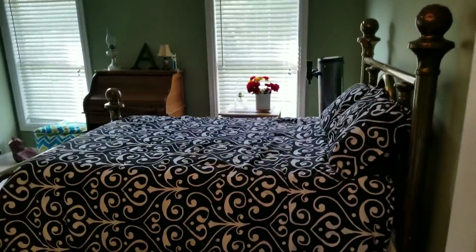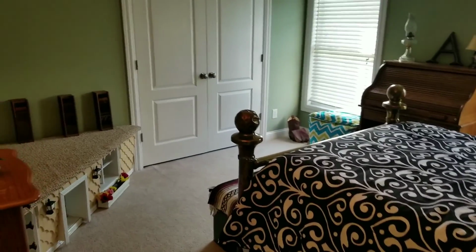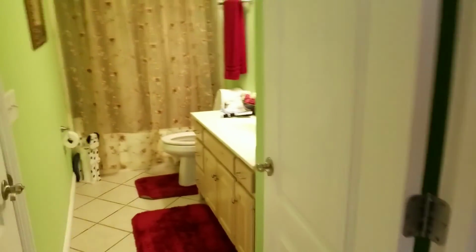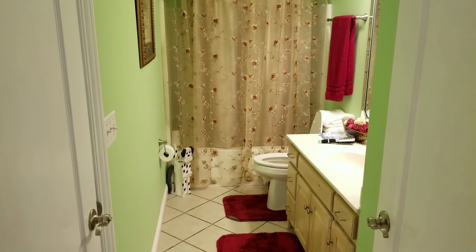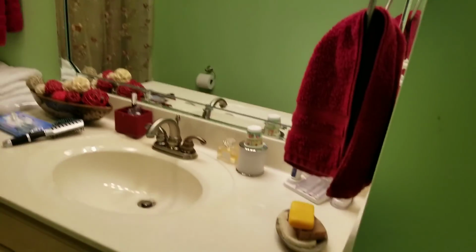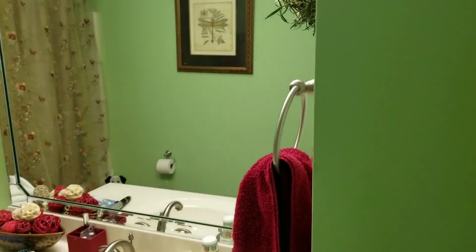It's quite large. It's a queen size bed right there, and you've got a huge closet. Ceiling fans, of course. And then in here is your bathroom. This is the second bathroom. It's two full baths, and it's got lighting. Huge.